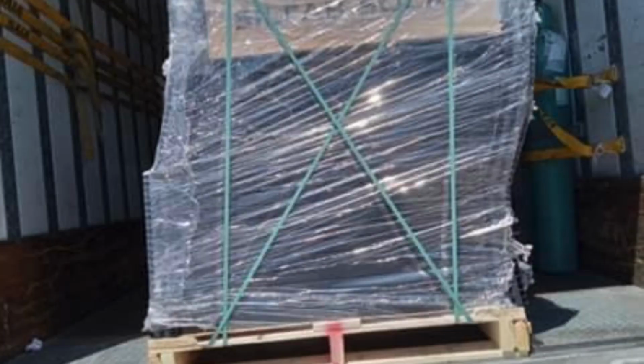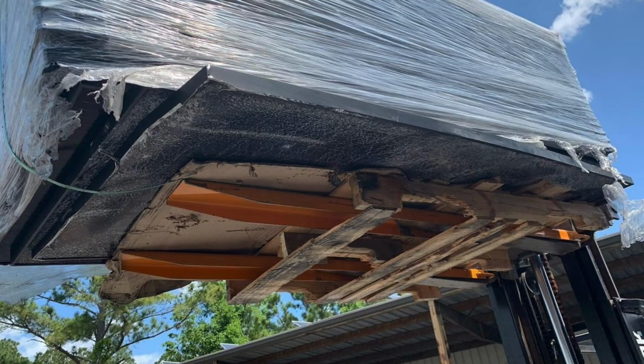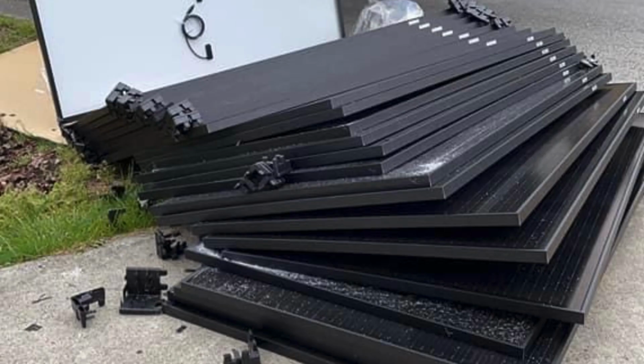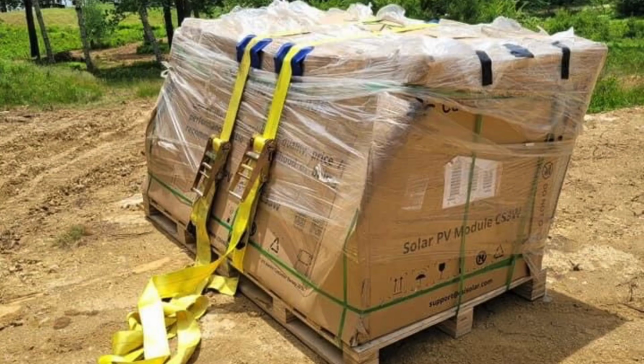And then another thing you want to look for is, is there anything stacked on top of the pallet? If something really heavy is on top of that pallet, then it can contribute to micro cracking down the road. You don't want that, so be looking for something heavy.